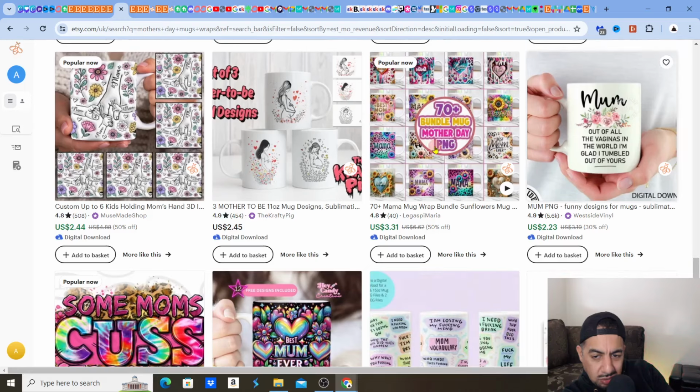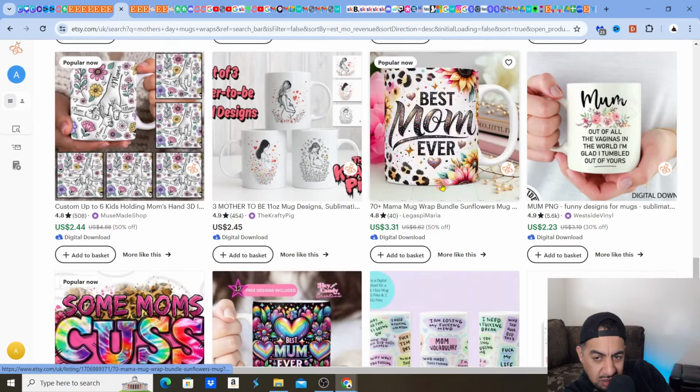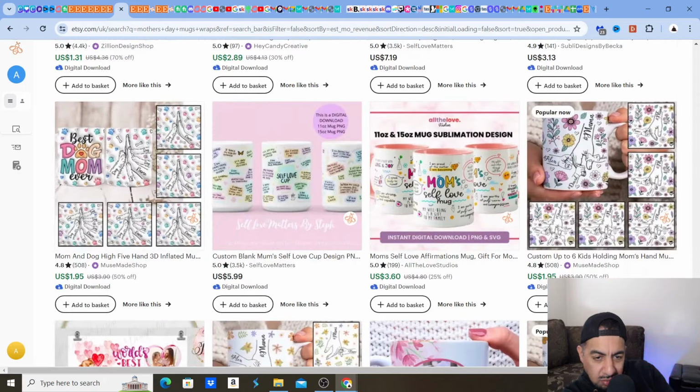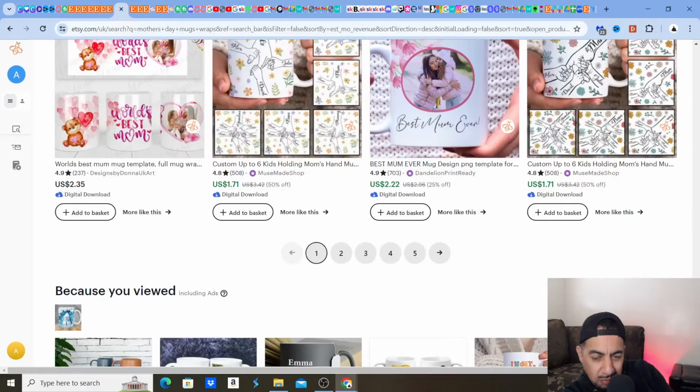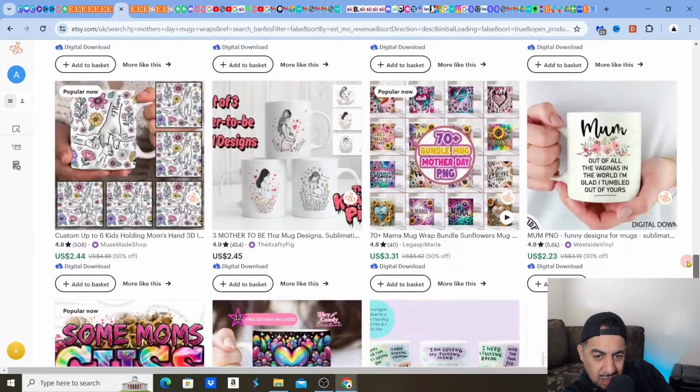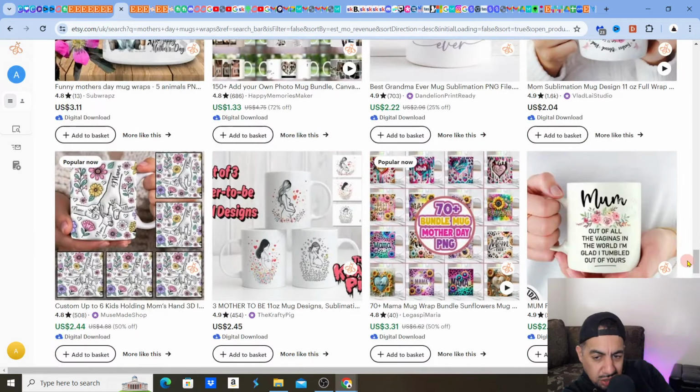This is a bundle, right? This is a bundle of 70 mum type ones, $3.31, on a 50% sell. And then I might look at a different kind of bundle. But what was very interesting, as we're scanning this page, is that these types of designs, the holding mum's hand, seem to be a really trending one right now. This one seems to be working really well.